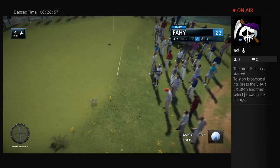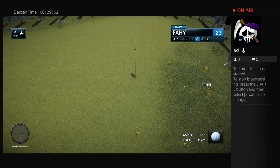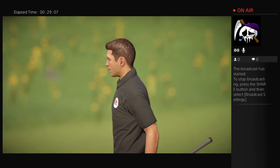Well, that's how you play the game right there. Knock it on the green and give yourself a good look at birdie. Birdie here yesterday. This putt again for birdie.